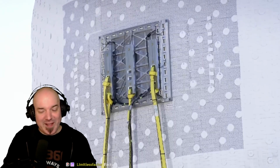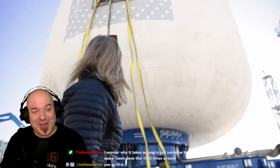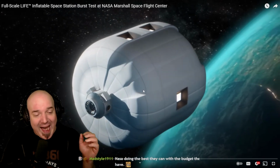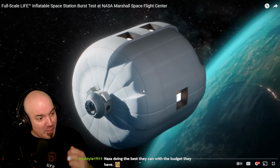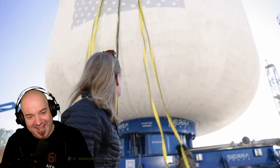Plates integrated. Our team has moved incredibly quickly to iterate on this design, make improvements, and build a full-scale article. This work is really important because we're changing how we're able to put habitats in space. For example, Life will achieve... Wow, man, that's crazy. Did you see that? Holy shit! It's like pumping up a basketball, man.